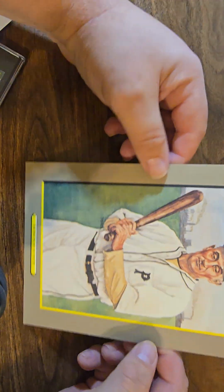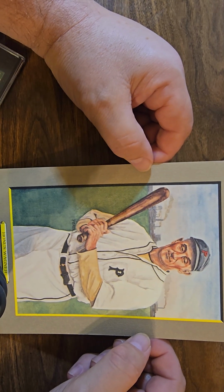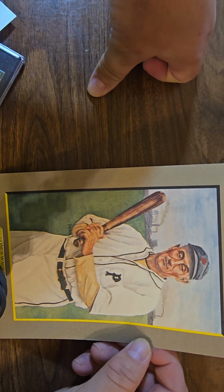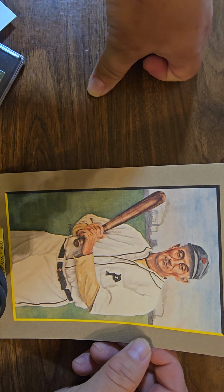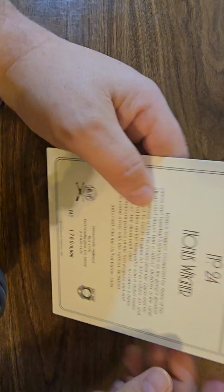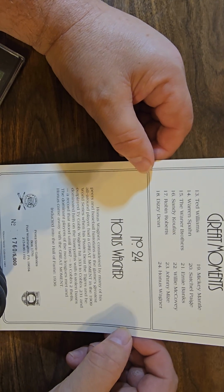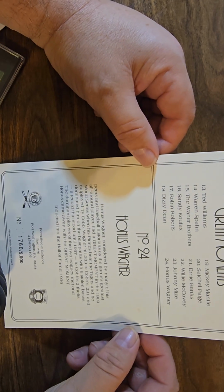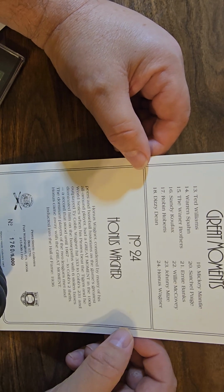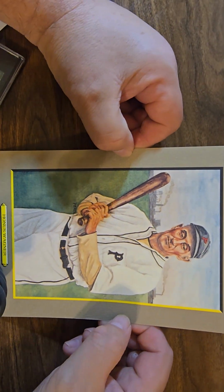And this fella here needs no introduction either. Honus Wagner, the great Pittsburgh Pirate. And so interesting, in the background you can see the factory smokestacks for Pittsburgh, steel mill town. That's just a cool backdrop for Honus Wagner. This is numbered 1760 out of 5,000. Again, he was in the inaugural Hall of Fame class of 1936. He's considered by many of his peers and baseball historians as the game's greatest all-around player. So just really happy to have this Honus Wagner piece in my collection.